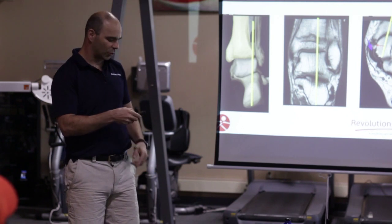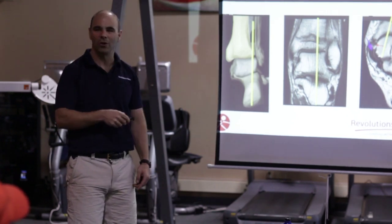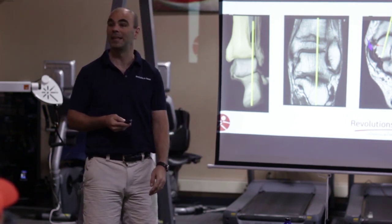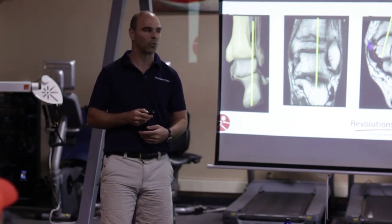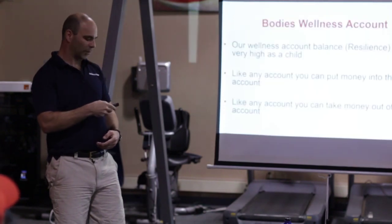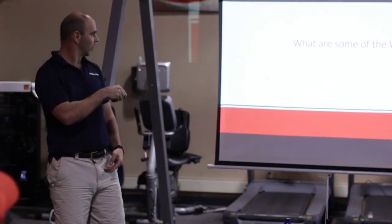So many times joints end up out of line, like this ankle, hips end up out of whack, low backs end up out of whack. It's just a very common thing. The trauma takes a big withdrawal out of our bank account, and it's one of the first things that starts to do that.